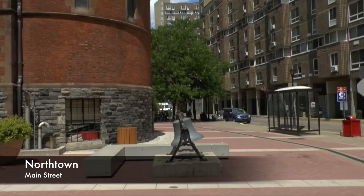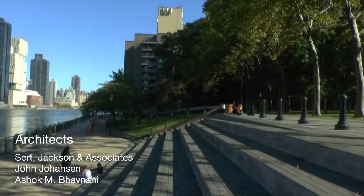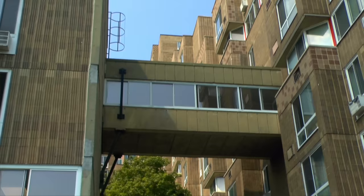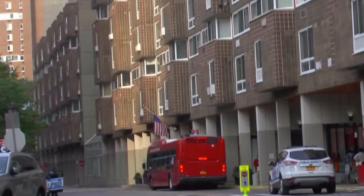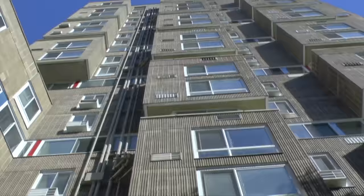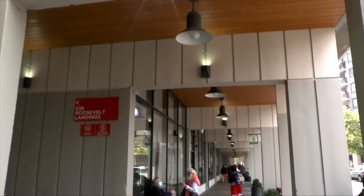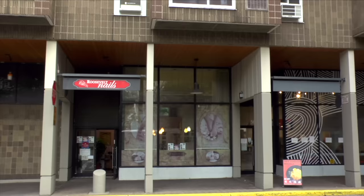I love exploring Northtown. The architects created a total sense of place. With creative landscaping and edgy architecture. In fact, the Netflix series Maniac used it as the set location for a retro-futuristic version of New York. A series of apartment buildings face an angled main street. The buildings are interconnected by a system of covered arcades, with shops underneath and apartments right above.